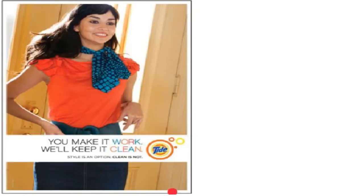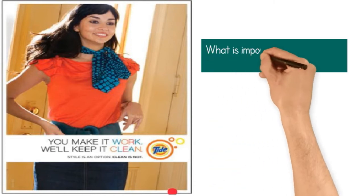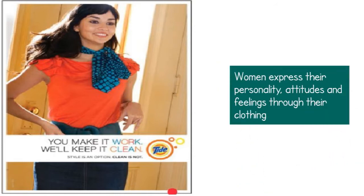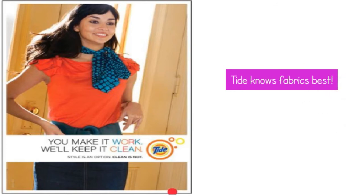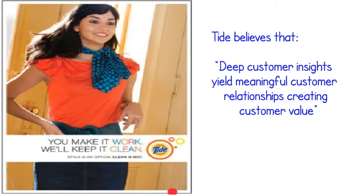Procter & Gamble, the maker of the world-famous Tide detergent, is a very good example of a company that spends a huge amount of resources for market research. In one instance, the company engaged in a 2-week immersion research, tagging along women all over America, just to find out what is important to them. In that research, the company found out that women are very emotional about their clothing. They express their personalities, attitudes, and feelings in what they wear. This very deep marketing insight led to the development of one of Tide's most iconic advertising messages: Tide knows fabric best. Procter & Gamble strongly believes that deep customer insights yield meaningful customer relationships, creating customer value.